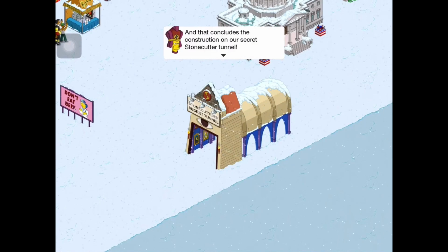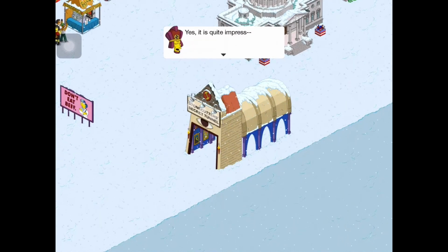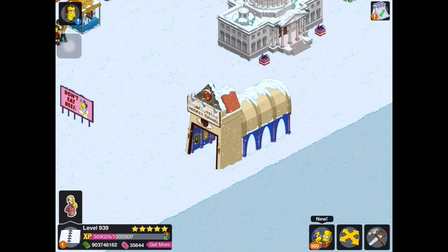Place it down, and that concludes the construction of our secret Stonecutter Tunnel. A tunnel that takes me away from traffic. Just thinking about it, giving me goosebumps. Yes, it is quite impressive. Wait. Those aren't goosebumps, that's a horrible rash. Have you been eating the leftover insulation from the super secret construction site? I thought it was super secret cotton candy. Okay.